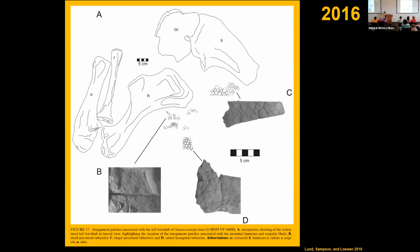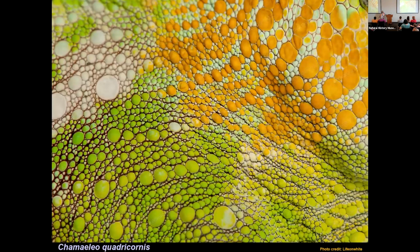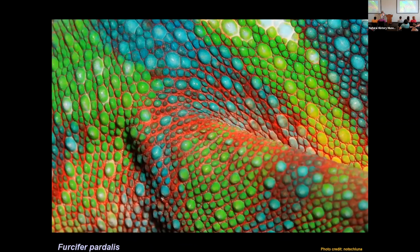it's located just on the arm of Utahceratops. So that's pretty cool. And when we go back and look where the modern skin is found, it's also found on the arm of an animal. It's specific to the arms. Anybody know where we're going?